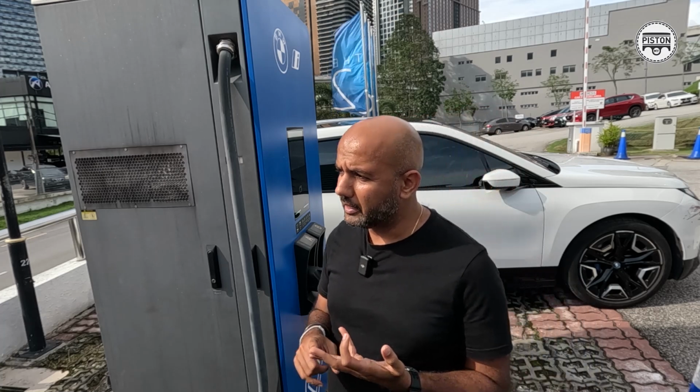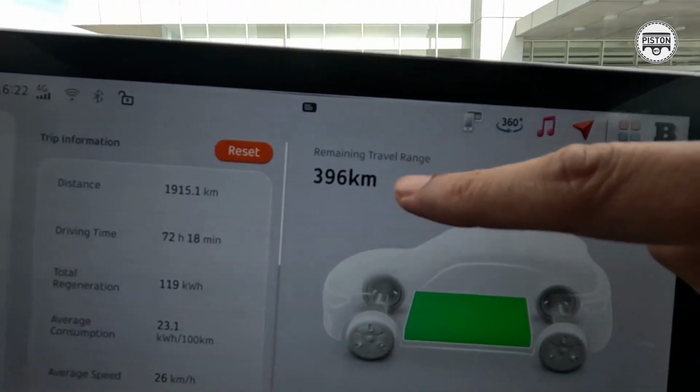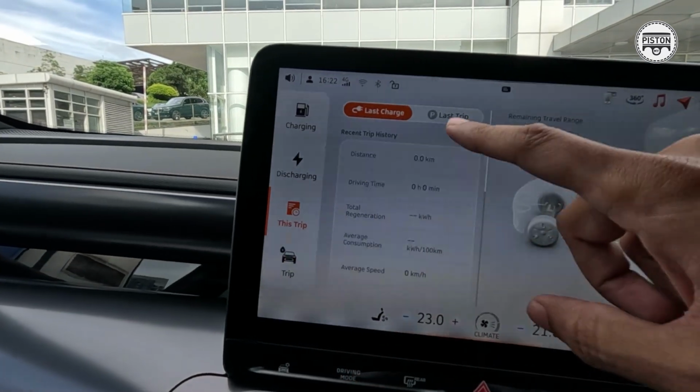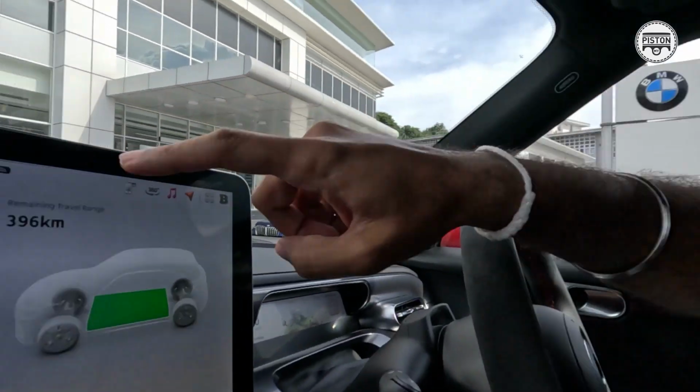Charging time, availability, how to get there, and all of that. I just want to show you something. I get a travel range of 396 kilometers. This is all the information over here, this trip. I haven't started this trip yet. So anyway, 396 kilometers, roughly about what a regular hot hatch would give you. I do think of this as a hot hatch. Anyway, it is the cheapest Brabus that you can buy, and Brabus equals mad performance.